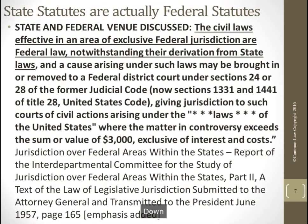And then it goes on, page 165 of the same document. It talks about state and federal venue discussed, the civil laws effective in an area of exclusive federal jurisdiction, and you get to our federal law, okay? And so anywhere where there's a zip code is federal. And so you have to understand that. That's why I tell them I'm zip code exempt. That's why I use postage per queue, because again, that's international.